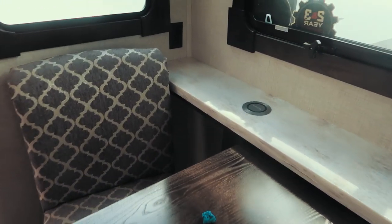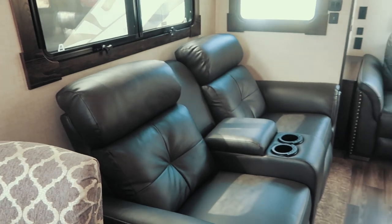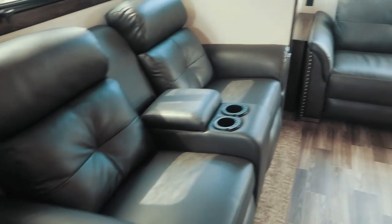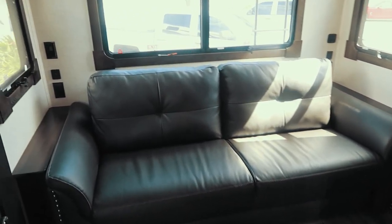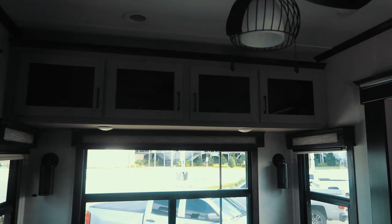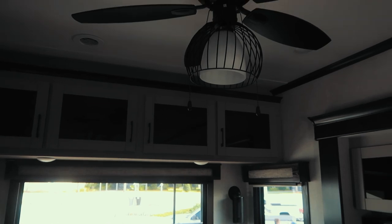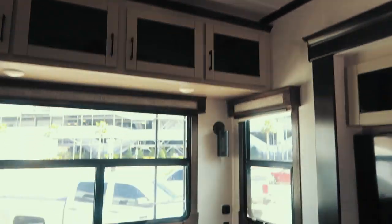It's got good countertops, separate seating, not a booth, which I like. Table folds in. Wireless charging. Nice dual recliner across from the fireplace and TV. And a sleeper sofa all the way in the back. And a ceiling fan. After a few travels, that will be on the floor. Some of the RVs I've seen, such as Pippi's, the traveling rattled her fan blades loose and they broke off.